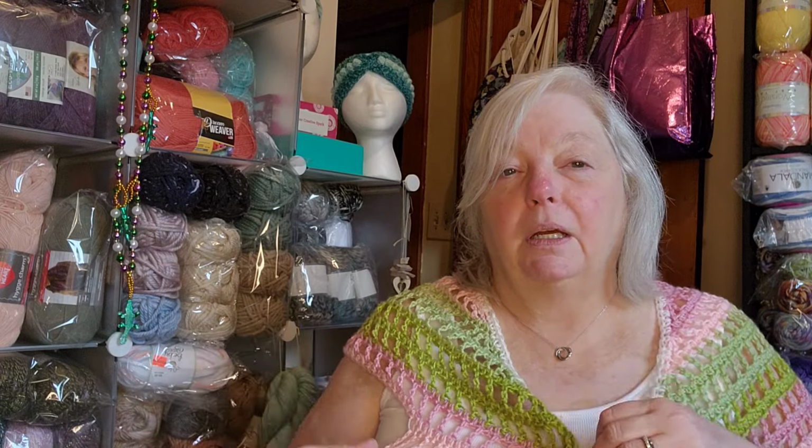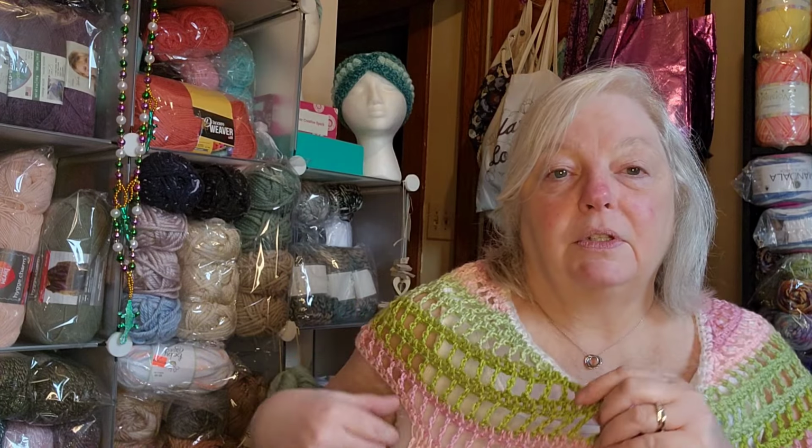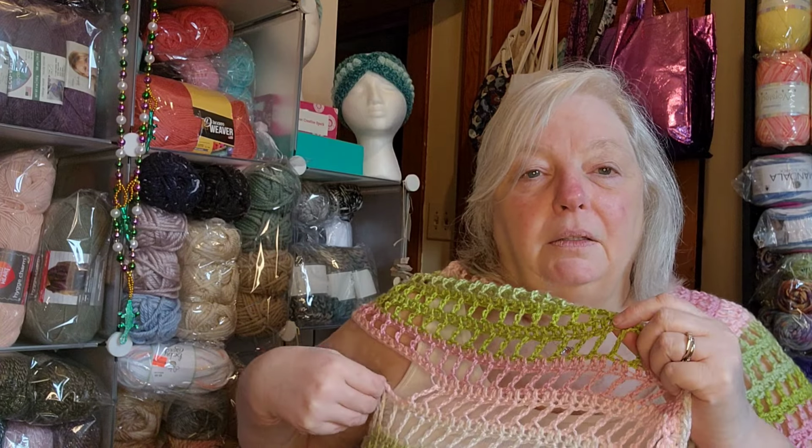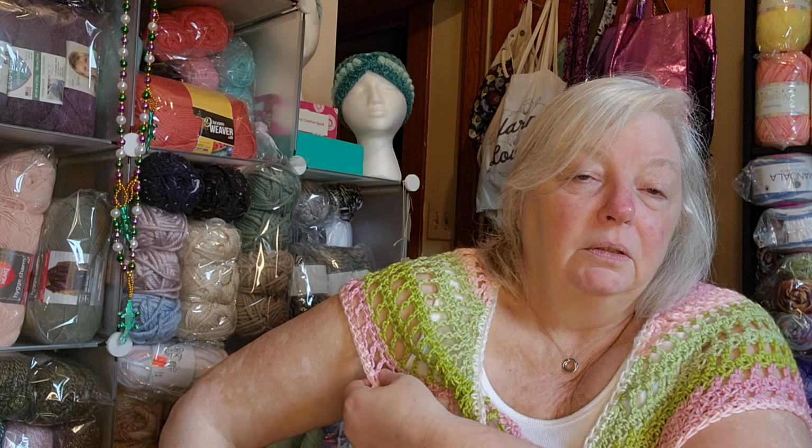It's great for summer. If I wanted it to be more spring, fall, with longer sleeves, you could obviously add a sleeve to it and have it more of a cardigan. But it does have the V's. But if I wanted to, I could have added sleeves to this. I would have just made this part tighter. I was a very beginner when I made this, so I was real proud of it. I'm still proud of it.